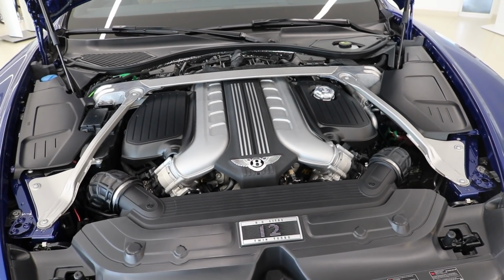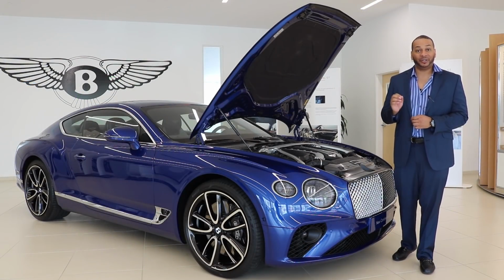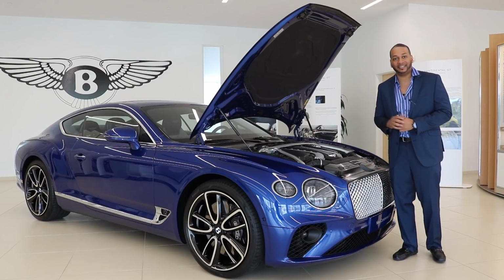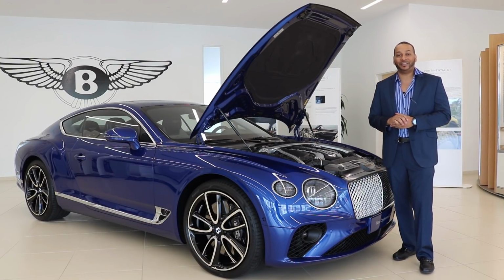Now let's talk about performance. This engine is mated to an 8-speed double clutch transmission. 0 to 60 comes in just 3.6 seconds, and this Continental GT has a top speed of 207 miles per hour.